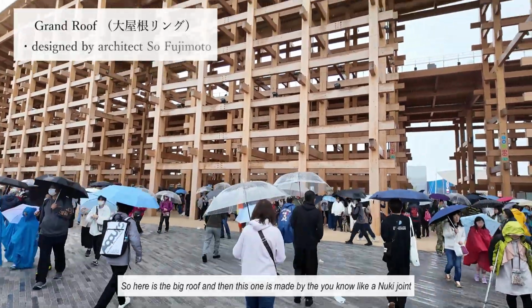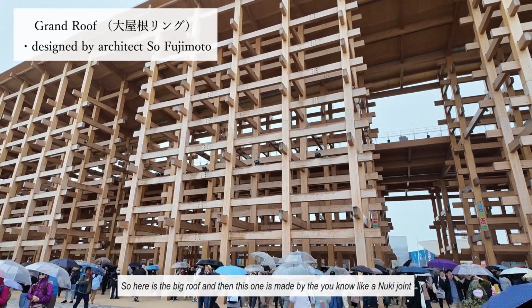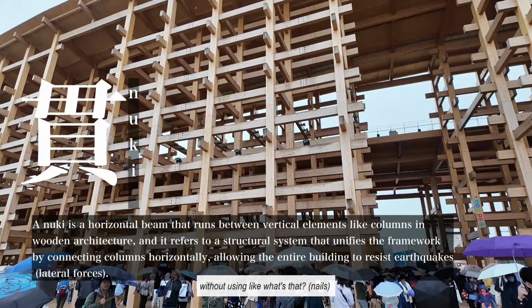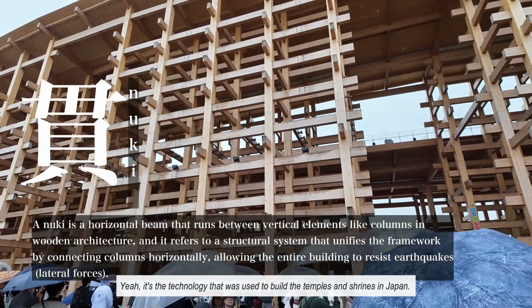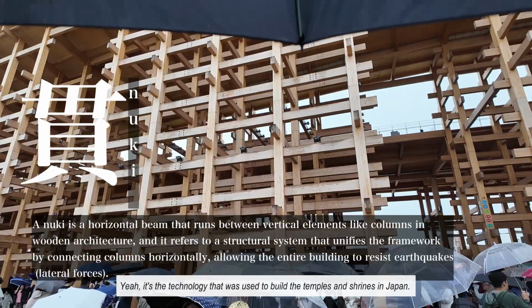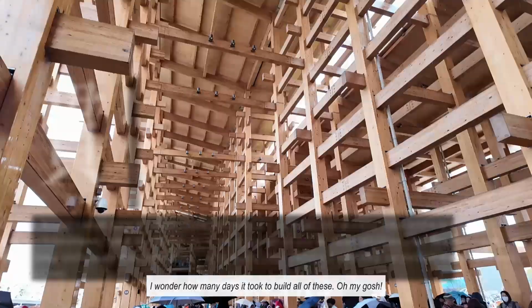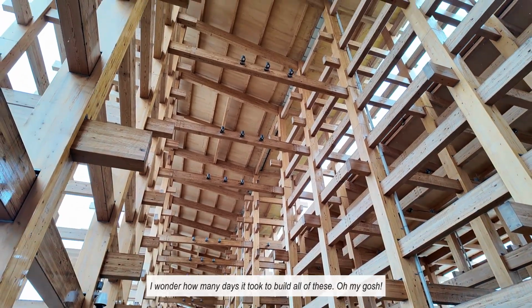Wow, so here is the big roof, and this one is made by the nuki joint without using... what's that? Yeah, it's the technology that was used to build the temples and shrines in Japan. I wonder how many days it took to build all of these.